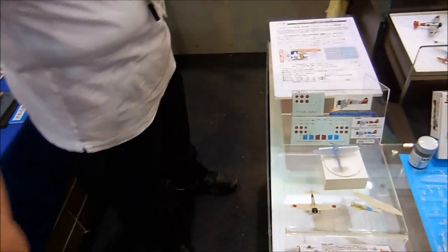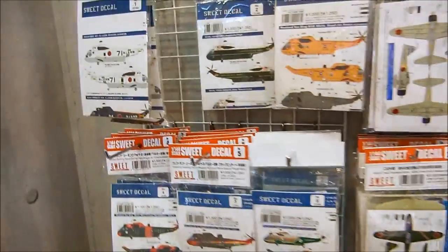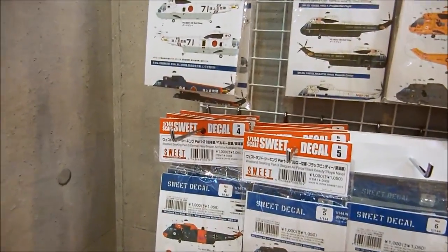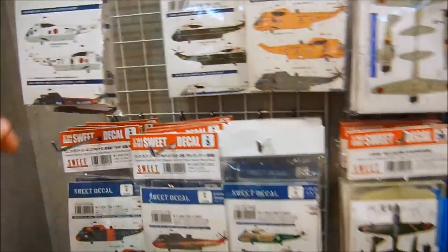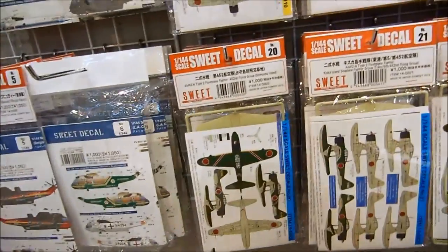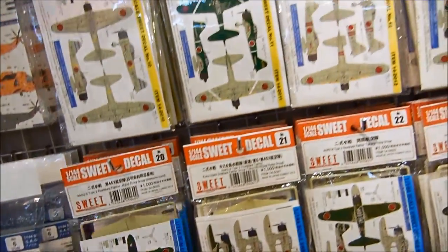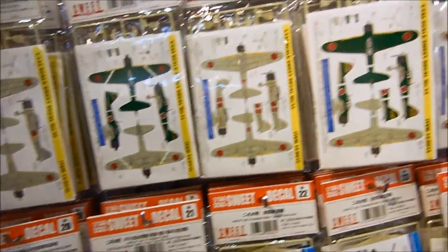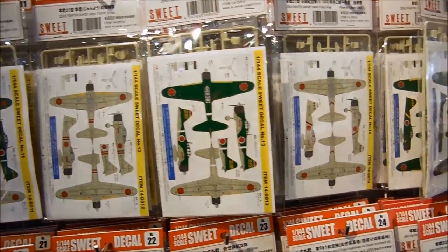Arigatou gozaimasu! Wow, he just gave me a badge. Arigatou gozaimasu! So, wow, what do you got here? Sea King. That's cool. Float plane. Wow. Lots of different Zeros.